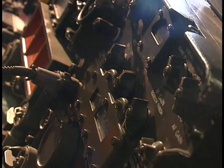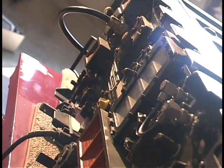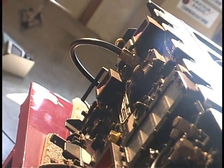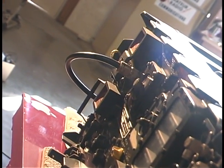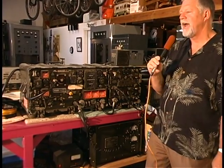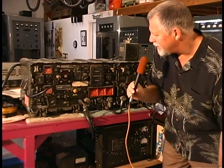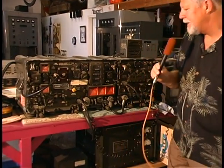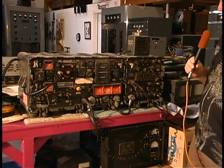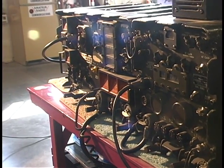And what ham station would be complete without some green? This is military equipment from the 60s and 70s. It would have fit in the back of a Jeep at that time. This is the T195 transmitter slash GR19, and receiver is the 392 Collins. Very nice receiver and transmitter.